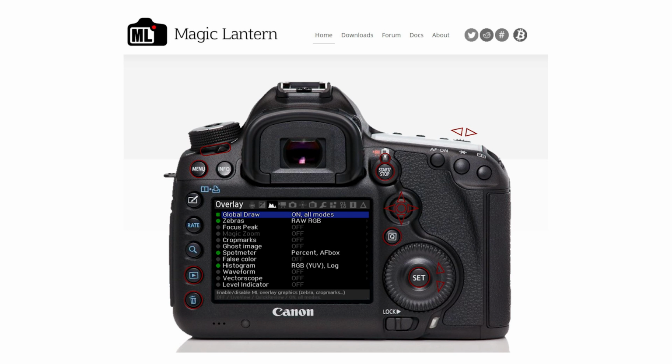One bonus tip, if you want to use this camera for video: if you know about Magic Lantern, you can do a lot of things with this camera, by the way. I haven't installed Magic Lantern on it, but there's a way you can install it. You can look it up on YouTube or Google.